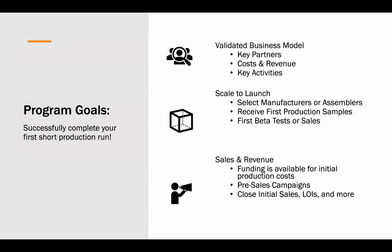So on the business side, we're focusing on validating the left-hand side of the business model canvas. That includes your key partners, costs and revenues, and key activities. So you're working through those activities. Those tend to be what you get to last on the business model canvas as you're really finalizing details.